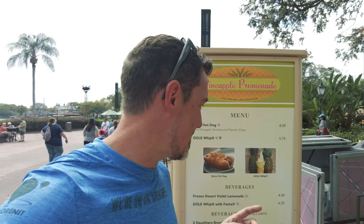Now, I'm pretty excited about this one because you can get a Dole Whip at Epcot during this festival, and I guess this festival only, because usually you have to go over to Magic Kingdom, which isn't an issue, but right now, during the Flower and Garden Festival, grab a Dole Whip at the Pineapple Promenade.